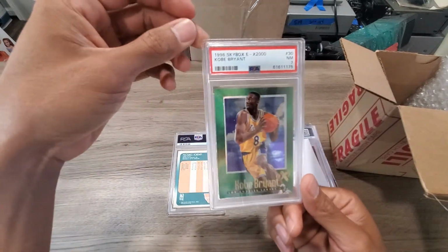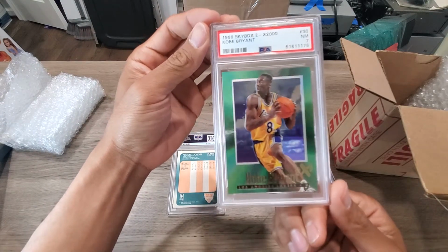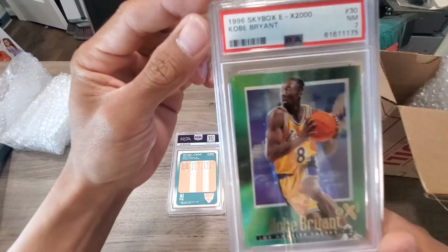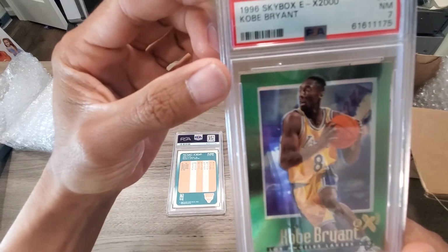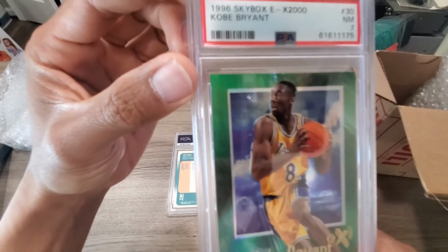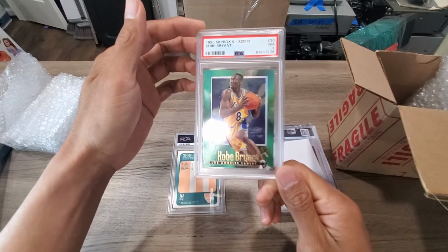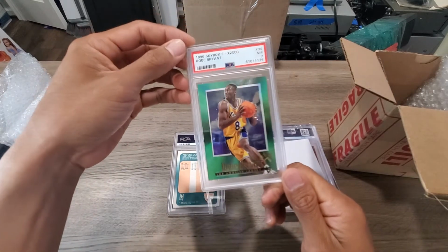Okay, so here we are, and we got a mint 7. I know some of the corners on this are not as ideal either. If you see on the top left right here where my thumb is, you can see there's a little bit of greening. If you focus on that there. So, PSA 7.